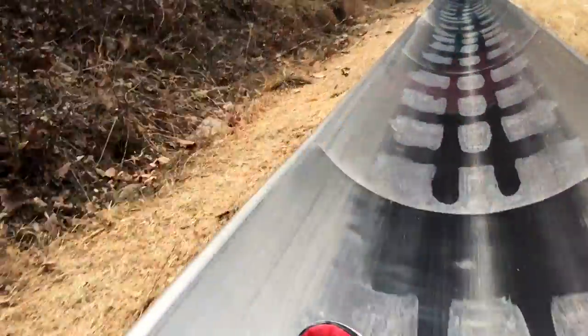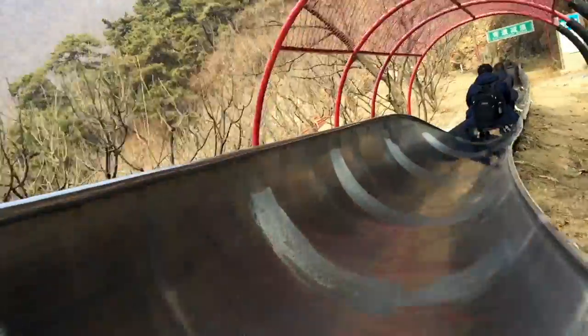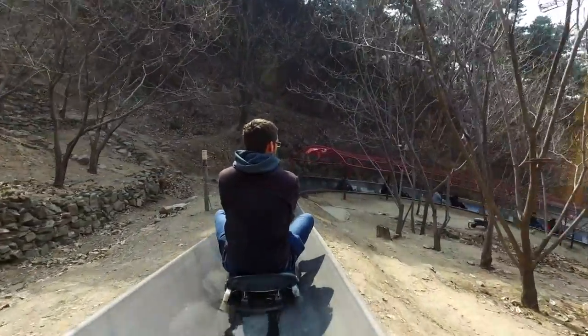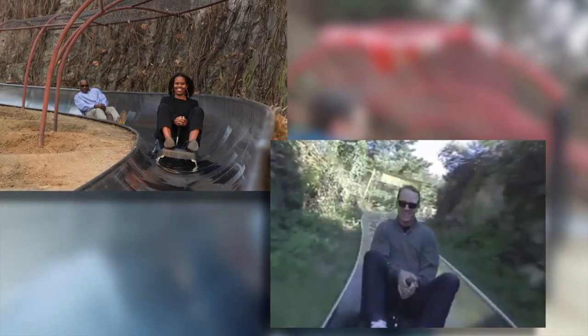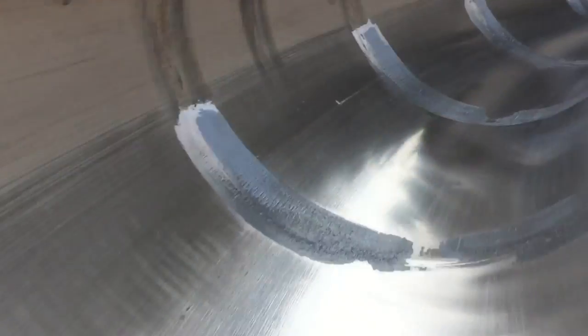Reaching speeds of 12 miles per hour, we whiz alongside the Great Wall of China like the other adventure lovers right in front of us. And it turns out we're not the only ones with a flair for fun. Rumor has it, celebrities like Michelle Obama and Peyton Manning have also descended the Great Wall on this very slide too. Woo! With your hand on the joystick, you control your speed and your brakes, twisting and turning the whole way down.